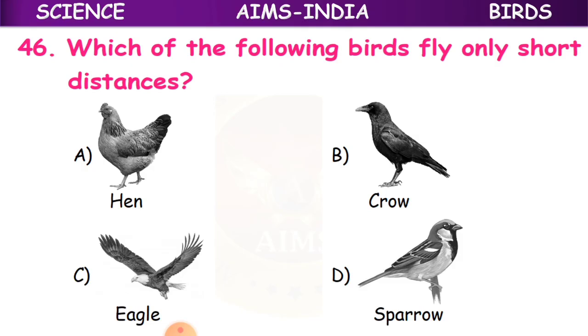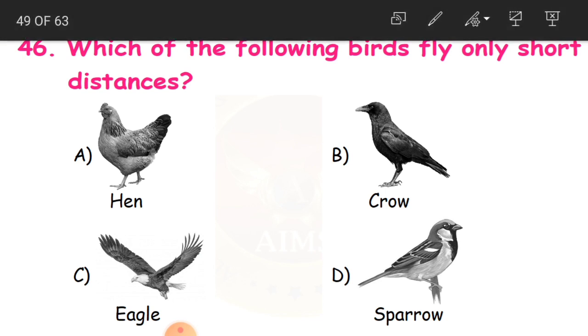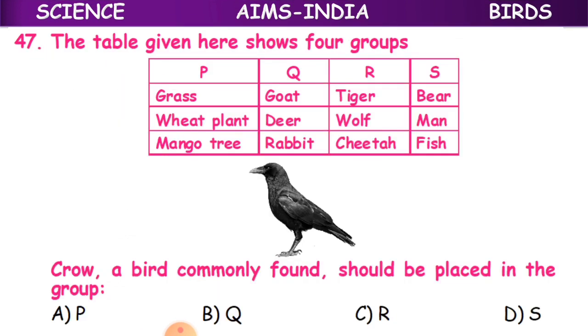Now, 46th question, children. Which of the following birds fly only short distances? See, here you have got pictures of hen, crow, eagle and sparrow. So, which bird can fly only short distances? Yes, that is our hen. Okay, clear, children?